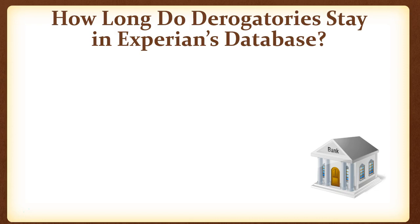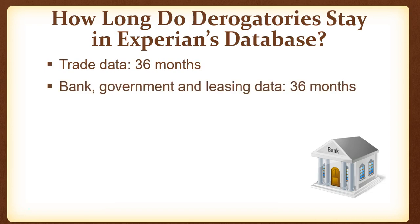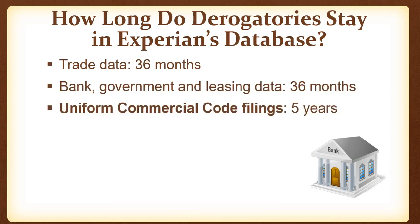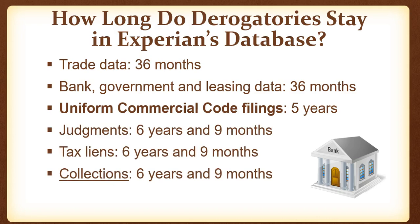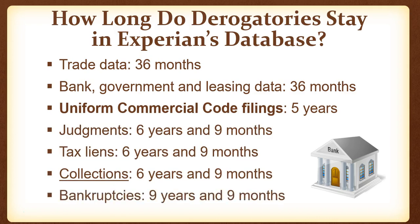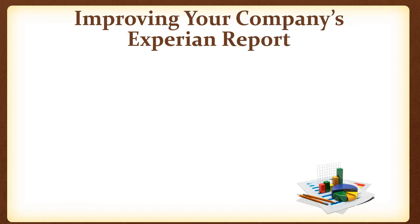You may be wondering, how long do derogatory items stay in Experian's database? Trade data and bank, government, and leasing data stay in the database for 36 months. Uniform commercial code filings are kept for 5 years. Judgments, tax liens, and collections all stay in the database for 6 years and 9 months. Bankruptcies stay in the Experian database the longest, for 9 years and 9 months.